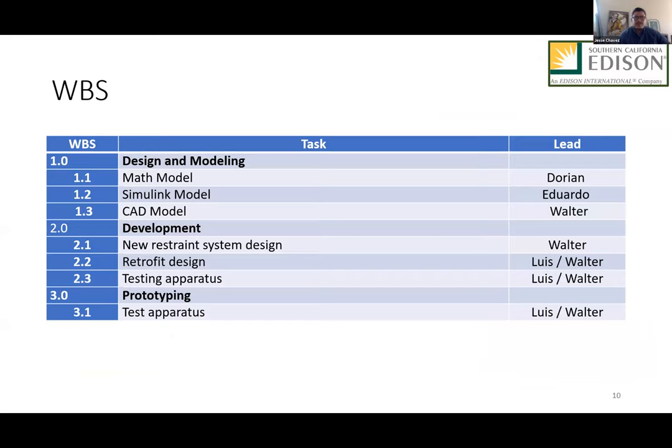Here's a work breakdown schedule of our tasks. We have three major tasks: design modeling, development, and prototyping.